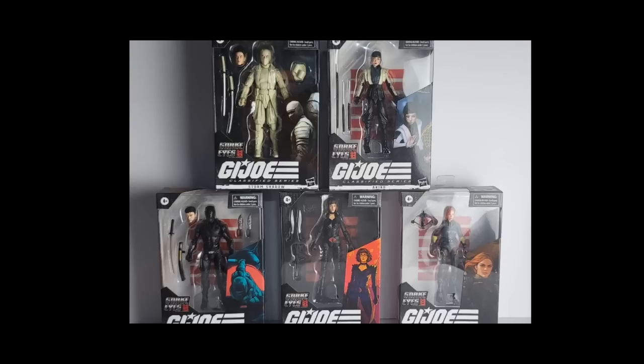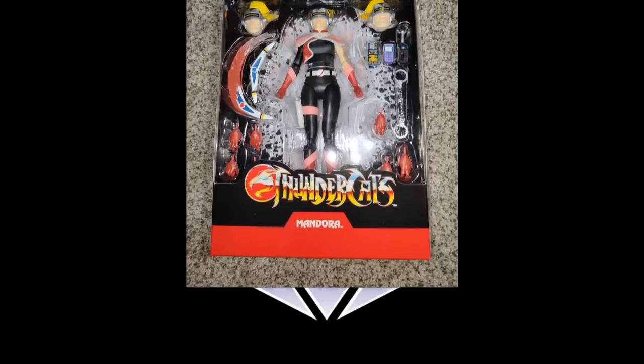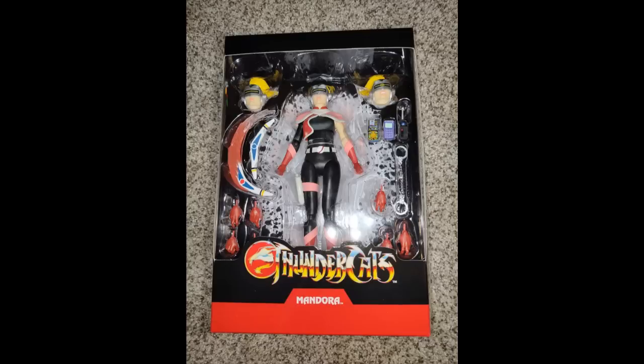So we have seen Super 7's Mandora and Electrocharger, but we've got an actual in-hand picture of this, though not taken out of the package or anything. Just like this. This is all we get. We get this or a close-up of her in the package, but you can see all she comes with. Now, this is sort of an obscure character, but she was actually in several of the episodes. It's just strange LJN never made her.